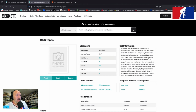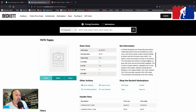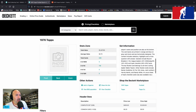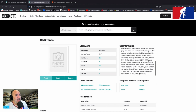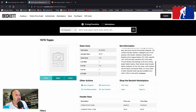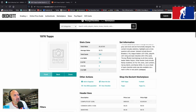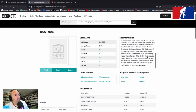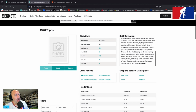Underneath photos that are bordered by a team color, card fronts contain a team colored football at bottom left with the team name within. The player's name and position are also at the bottom. The card backs are printed in orange and blue on gray cardstock and are horizontally designed. The content includes statistics, highlights, and a trivia question with answers. Subsets include record breakers 1 through 8, league leaders 201 through 206, playoffs 331 through 333, and the team checklist cards 451 through 478. The key rookie card belongs to all-time rushing leader Walter Payton.